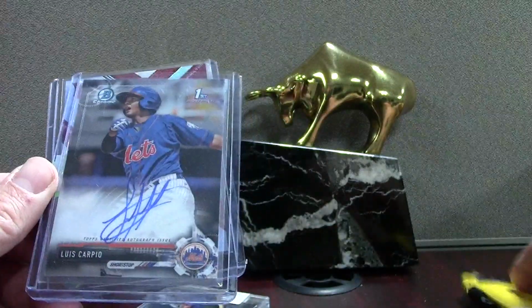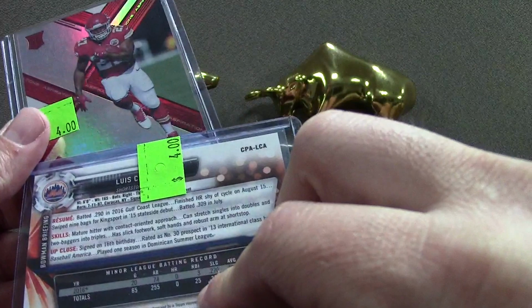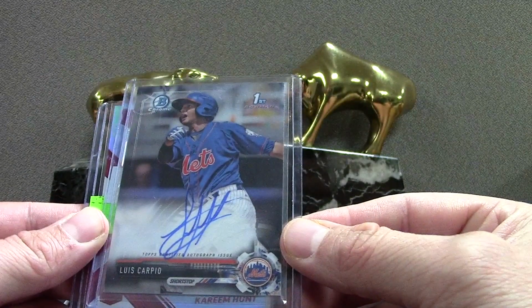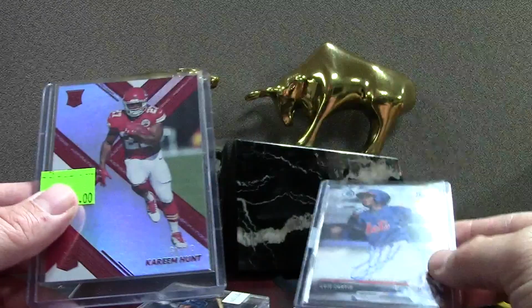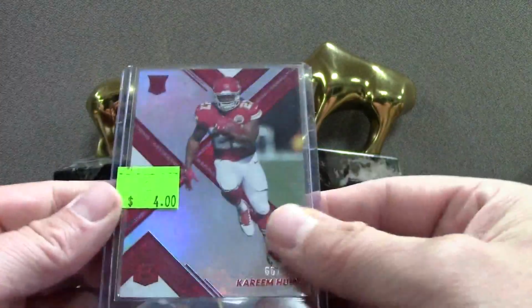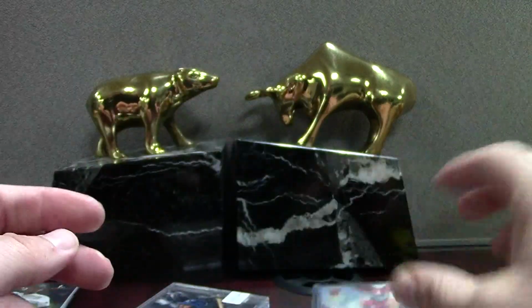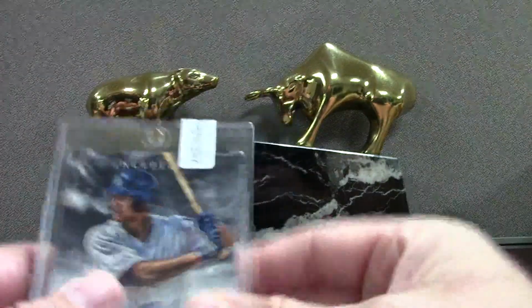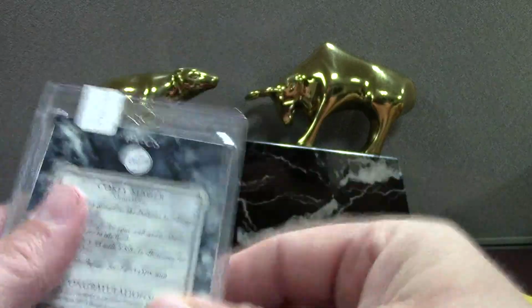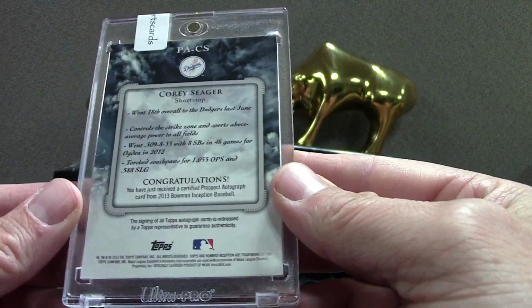So Luis Carpio, these are just prospects, so I mean these were all like $2 or $3 plus the combined shipping rate. The Chiefs' new tailback, Kareem Hunt, definitely missed Charles, but they would rather have C.J. Spiller than Jamal Charles, so I don't know what. That might be why our GM got canned.